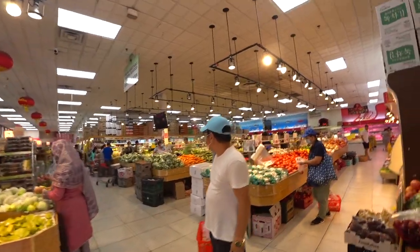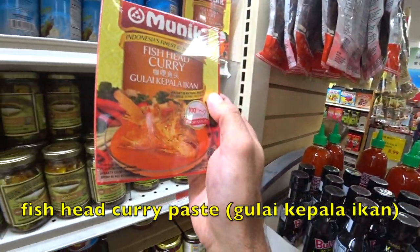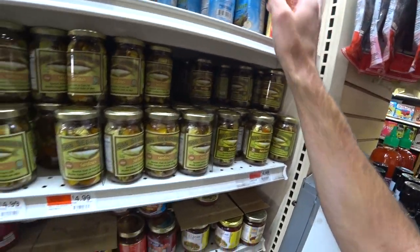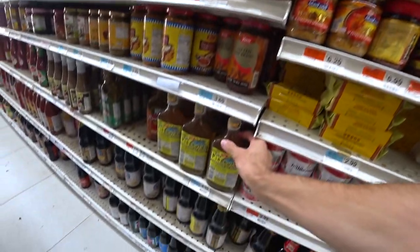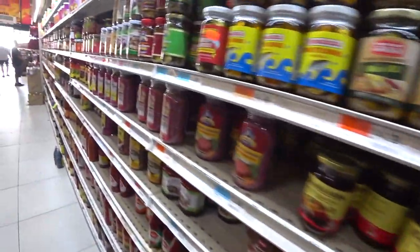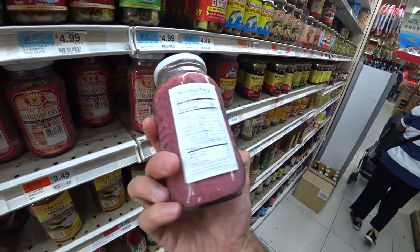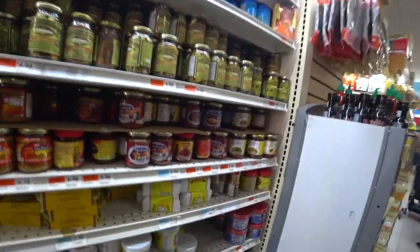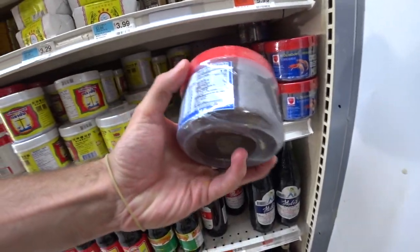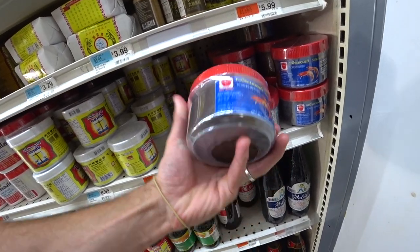I want to find some of that shrimp paste. Okay, there's a little fish head curry paste. That's Indonesia. Alright. Thai fruit. This looks like Filipino. Bagong alamang, that's Philippine. Still looking for Malaysians. What's this? This looks like a shrimp paste. This looks like, yeah, Thailand.